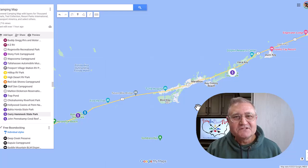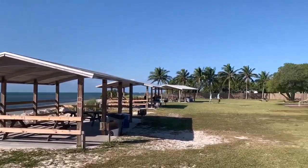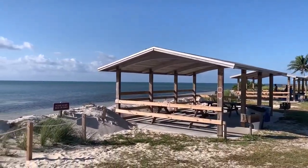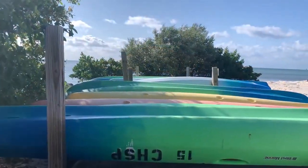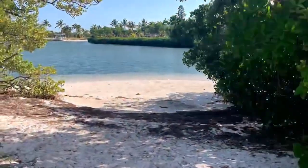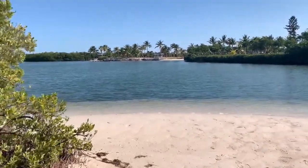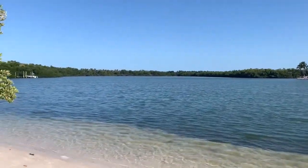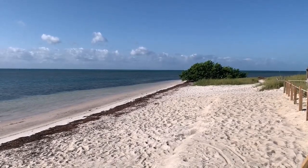Next up is Curry Hammock State Park, located right here. Here's a little better vantage point of the day use facility. And there's another body of water off to my left. Let's go check it out, and then we'll go take a look at the beach area. It does look like they have kayak rental here, and right over on this part of the park, there's a body of water that goes out into the Atlantic. And you can put your kayak in right in here. US 1 is right on the other side of that water there. Here's another vantage point of the day use area beach.